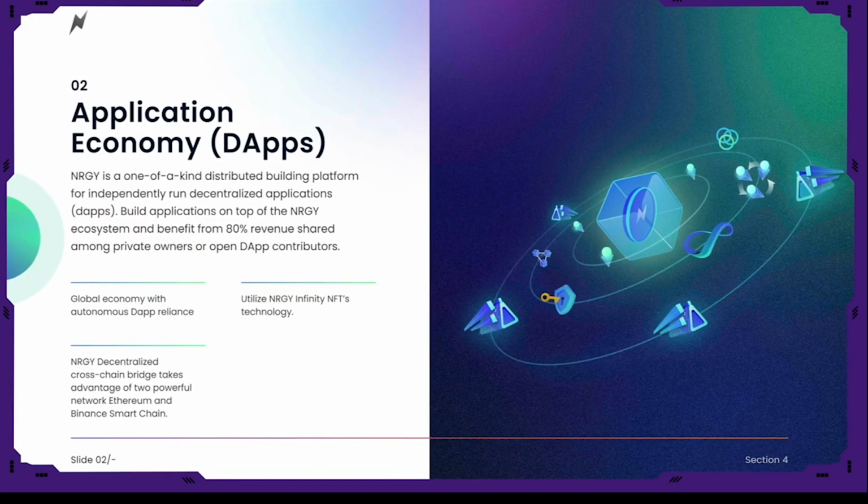And so the second piece, so the first piece is the distribution network. It's so significant when you understand that there is no need for a third party to market these things. It's all built in-house. The second is the actual application economy itself. NRGY was built around this. NRGY's purpose and mission is to create an application economy, an autonomous economy, meaning I have all these dApps that are building their own revenues, their companies, their businesses on their own. They're doing their own thing.